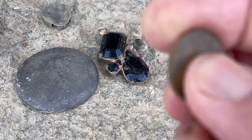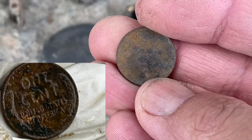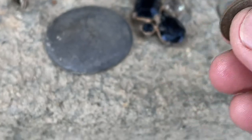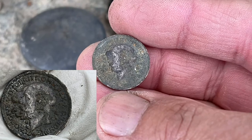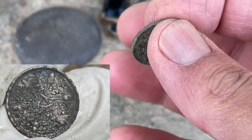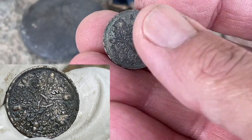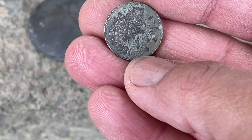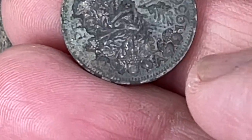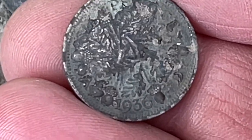This one is a 1 cent, and when I saw the date I was quite happy with it. It's 1951. You can't see it now, but it's there. And this one, which is a silver George the V, and I think it's 3 pence, and the date there, I can just about see it. Probably 1936. Let's try again. Yeah, I think it is 1936.